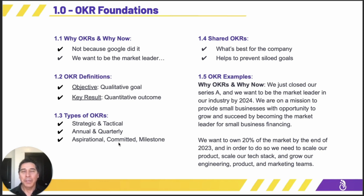But when we're looking at committed OKRs, because we are saying we're 100% that we're going to hit that goal, when we don't, that's when we want to be concerned, right? And we want to retrospect on that because we committed to doing it, and if we're unable to hit that, we want to know why, okay? And then milestone key results. That being that key result where we're launching our MVP, for example, okay?